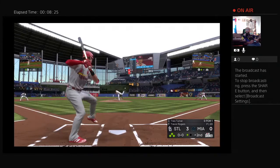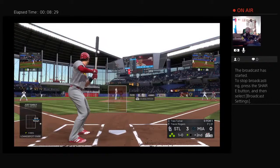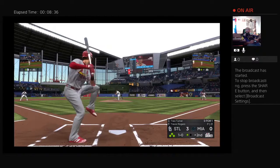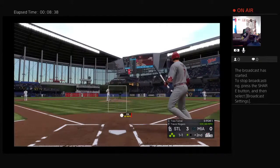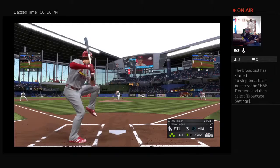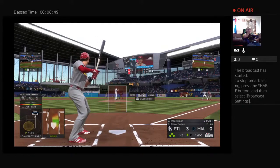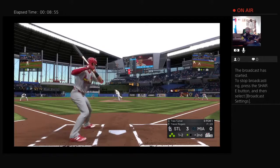Here now is Trea Turner as he looks at a fastball that misses off the plate for ball 1. Flew out in his only at-bat so far. That is fouled away. 1 ball and 1 strike. Now the fastball is swung on and missed. This pitcher's bringing it with some high velo. You better get that front foot down early and get ready, or he's going to throw it right by you.